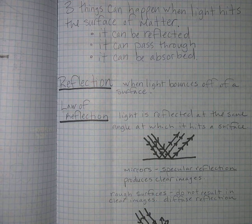Guys, this is just like you bouncing a ball back and forth with a friend. If you guys are both facing a wall and you throw the ball at the wall and the ball bounces off and goes to your friend, you use the law of reflection. You use the law of reflection when you play pool, and you use the wall to guide where you want the ball to go. That's the law of reflection, and it happens with light too.